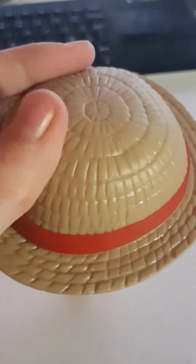And then on his hat, you can also tell that it's a straw hat because of the texture. It also feels very bumpy as well. He also has the red ribbon that goes around it.